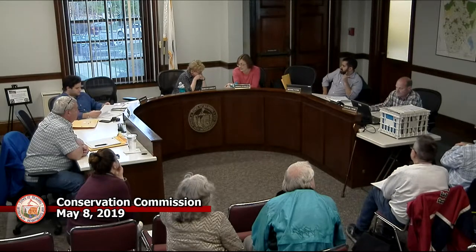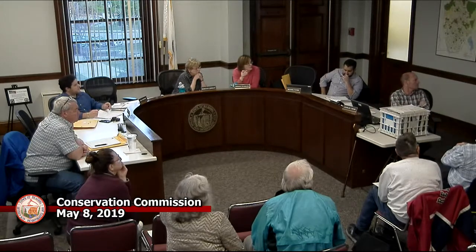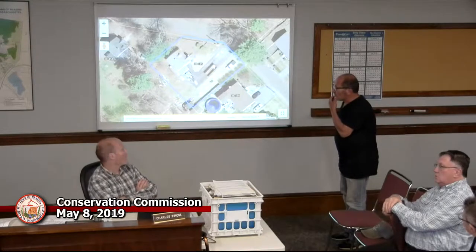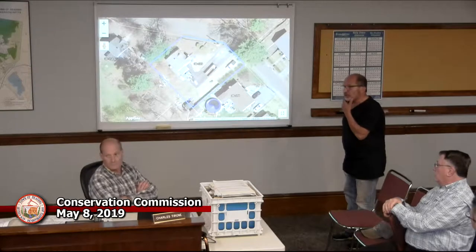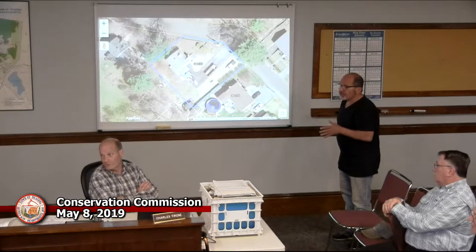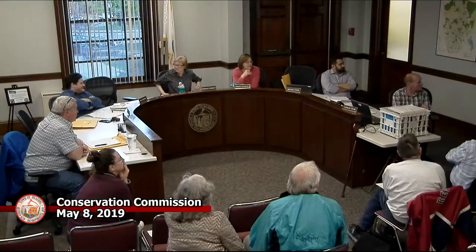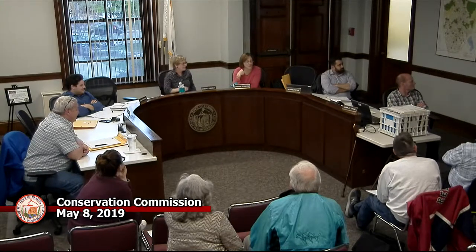Is the existing backyard 100% grass right now? It's more in the front and left side, some in the front, some in the side, but in the back, nothing. Just dirt? Just a little bit of grass, just some separate pieces. So, depending on your definition of a lawn, it's trying to be a lawn.